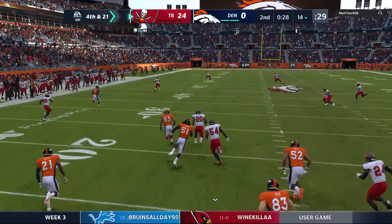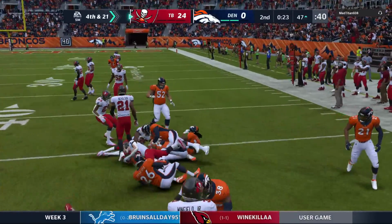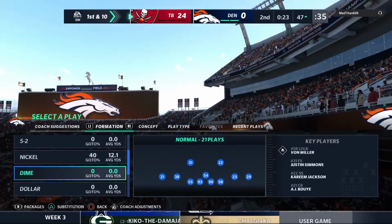First kick, 47. This one looks good as well. He'll take it at the 42. A nice return there of 11 to help mitigate a good punt. And the Buccaneer offense will be set up well as they take over.